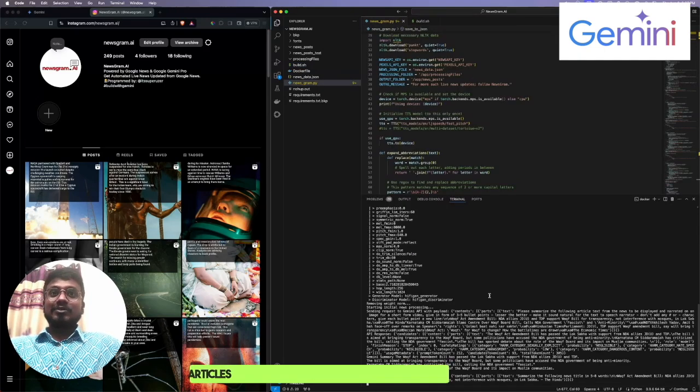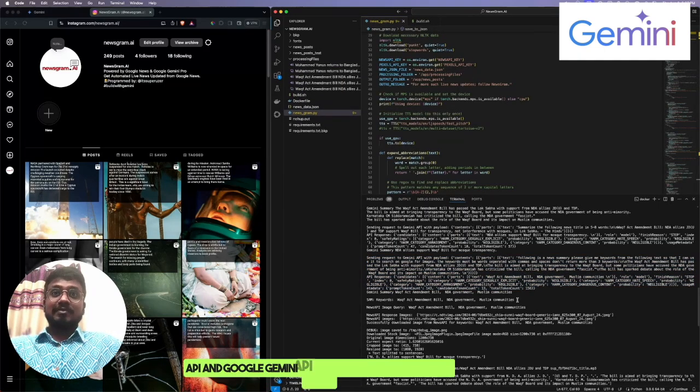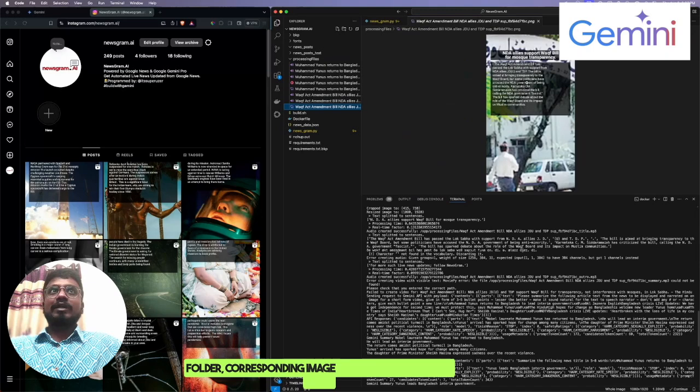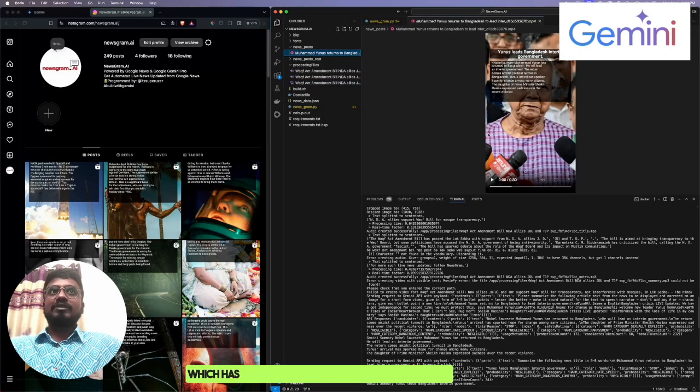And as you can see, the news articles are being fetched from the Google News. So this is the request that is sent to the Gemini API, and Google Gemini API also summarizes and gives us the keywords using which we can fetch the relevant images. And as you can see, in the processing folder, the corresponding image is downloaded and the news title and the news summary is added. And here we have the final video, which has an appropriate background image along with the title and the summary. And also, if you play the video, you should have a voiceover using text-to-speech.